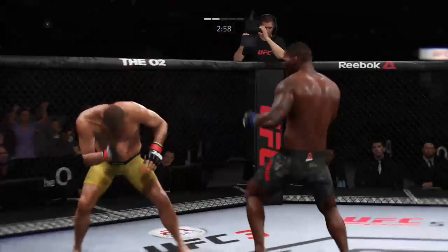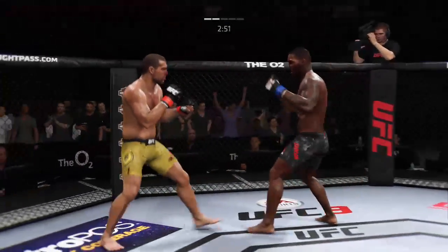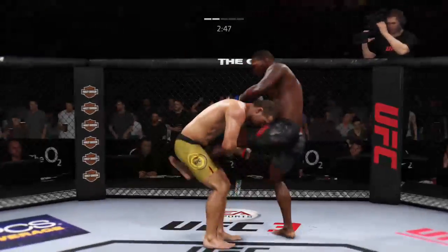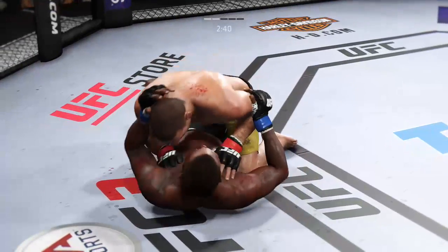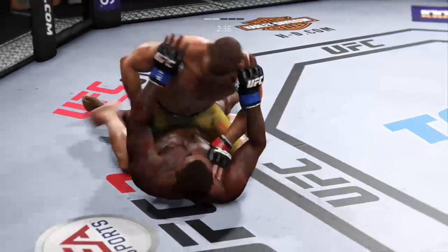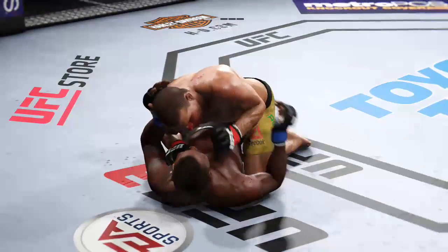Got to be careful there. Don't rush in. Oh, he lands a huge kick here. What a wild exchange. Oh, what a leg kick. Nice takedown. And now he's in full mount. Hip escape. And he's out of the full mount.